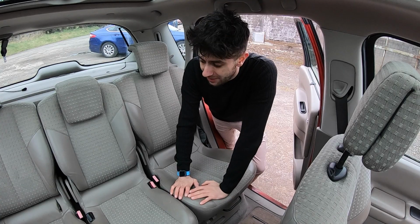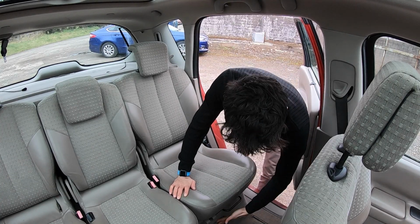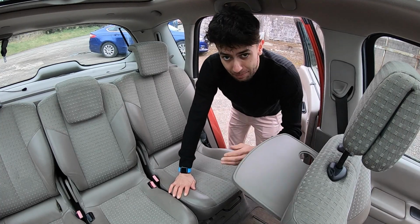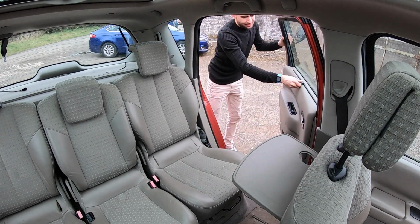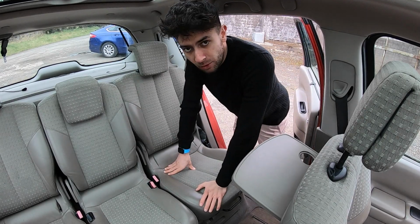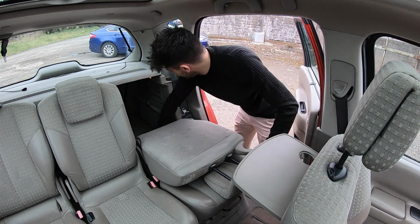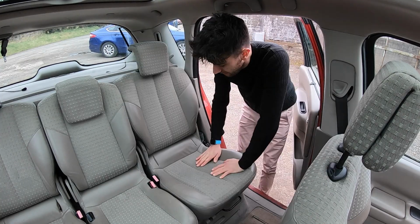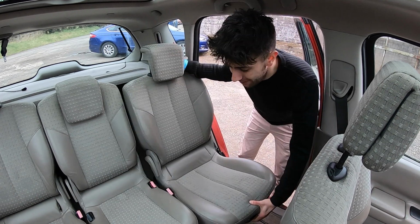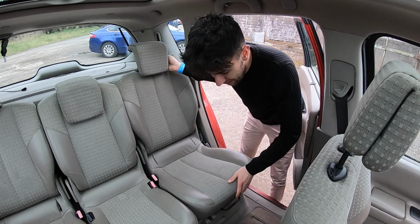The Scenic is definitely the most family friendly here. You've got storage everywhere, picnic tables, integrated sun blinds, 3 individual and removable seats with Isofix, and these can be moved back and forward for less legroom, more boot space, or vice versa.